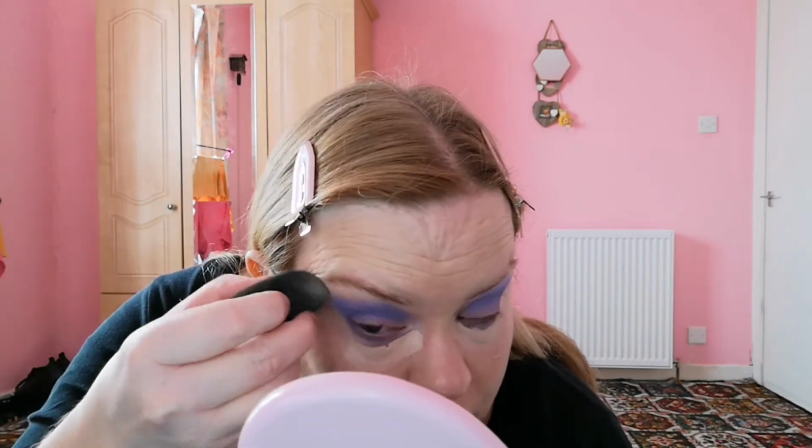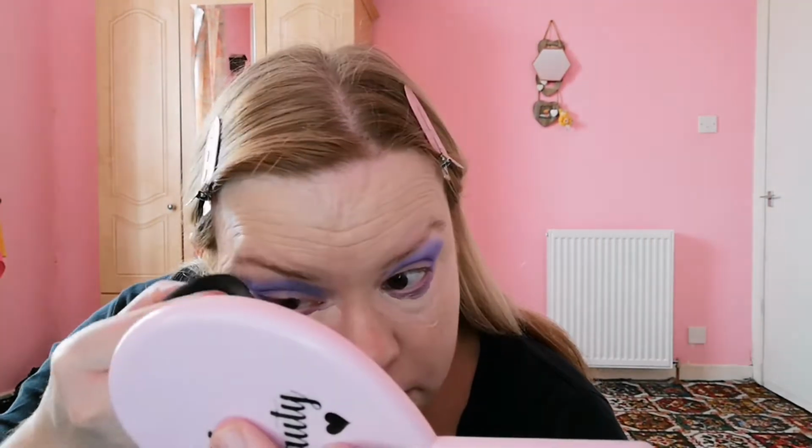And again, I'm just going back in with my sponge. I want to take that sort of edge bit away so that I can try to make this round to match that shape.